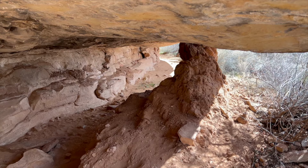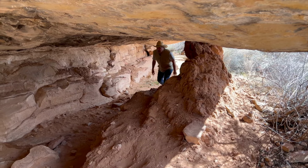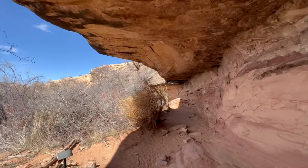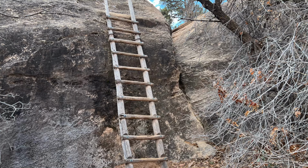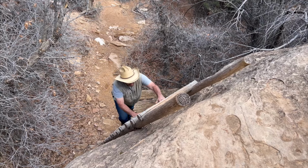And the park has left a lot of the original stuff from the cowboy camp there, and then I think they've recreated a few other things. But that was really fun to see. And then you get to climb up some ladders and get to the top of the rock. The ladders are a fun little experience.